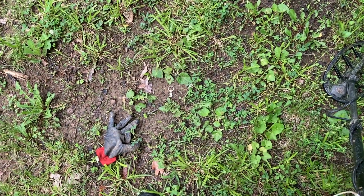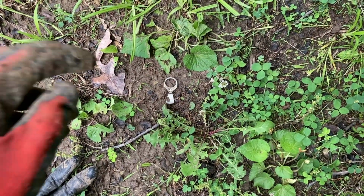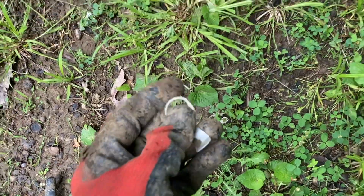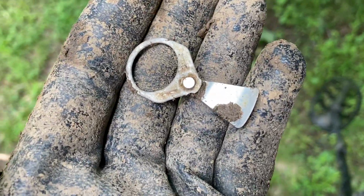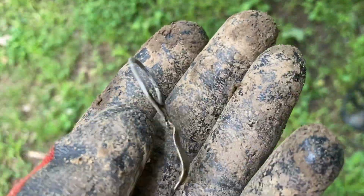Oh man, it's always funny when they're just sitting there waiting for you. Didn't even have to go over this one with my metal detector. It was just sitting there waiting for me. There's a ring pull tab. I've got lots and lots of these this week, so haven't found any gold, but I'm trying.